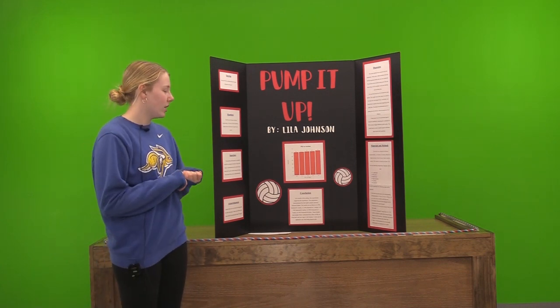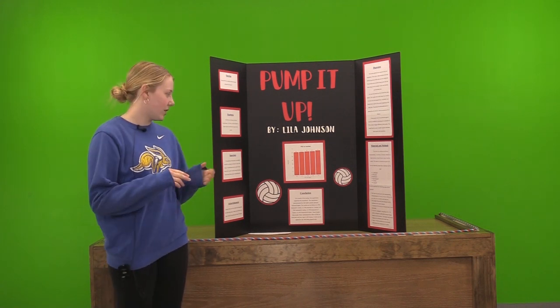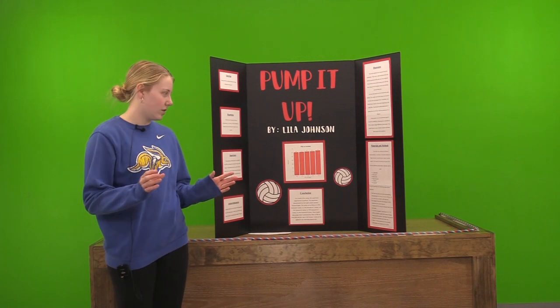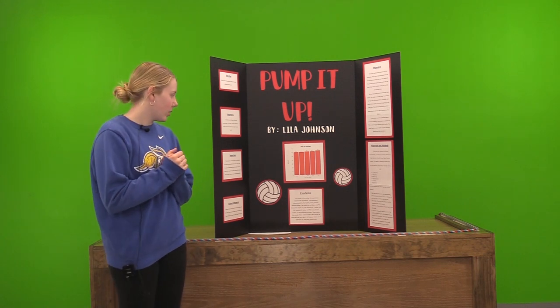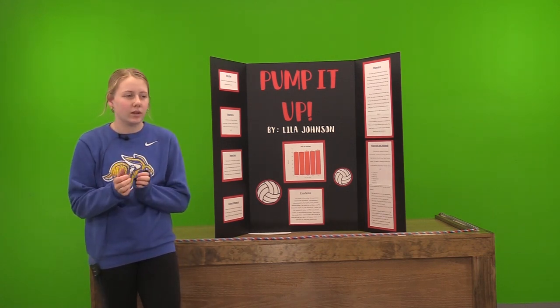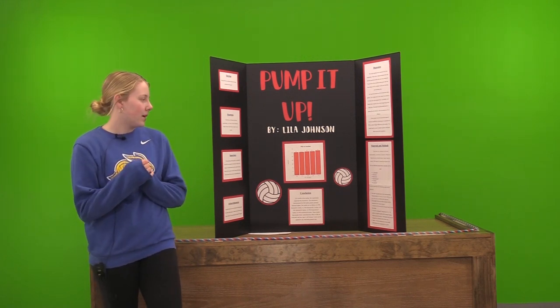versus cold weather. I also could create a bigger difference in PSI, to make it like 4.5 and 6, to create a bigger result. If I were to continue with this project, I probably would create a bigger difference in the PSI, because with this one, as you can see, the results were only about an inch apart.